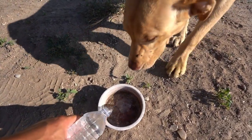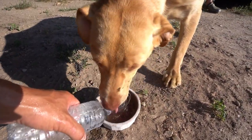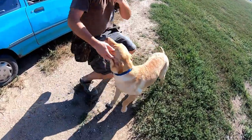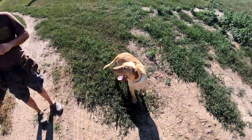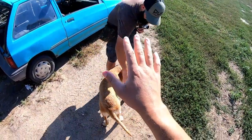Want some water? Look. He says, yeah, Dad, that's what I want. Give me all that. Oh yeah, old Frederick, he's ready to go. Well, I'm putting you on the hat right now, like so. Sorry if there's wind, but there's not much I can do today.